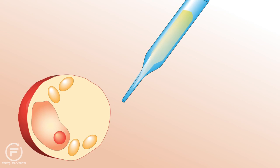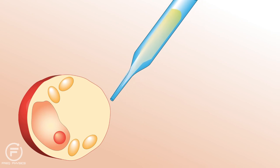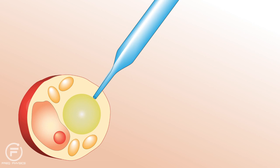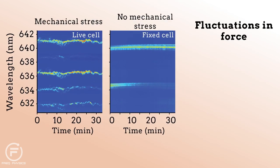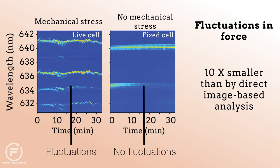The researchers first injected oil droplets mixed with dye molecules into cells and observed their emission characteristics. By monitoring changes in laser emission with the deformation of the oily optical cavities due to cell mechanical stress, the researchers could detect fluctuations in force 10 times smaller than those registered by direct image-based analysis.